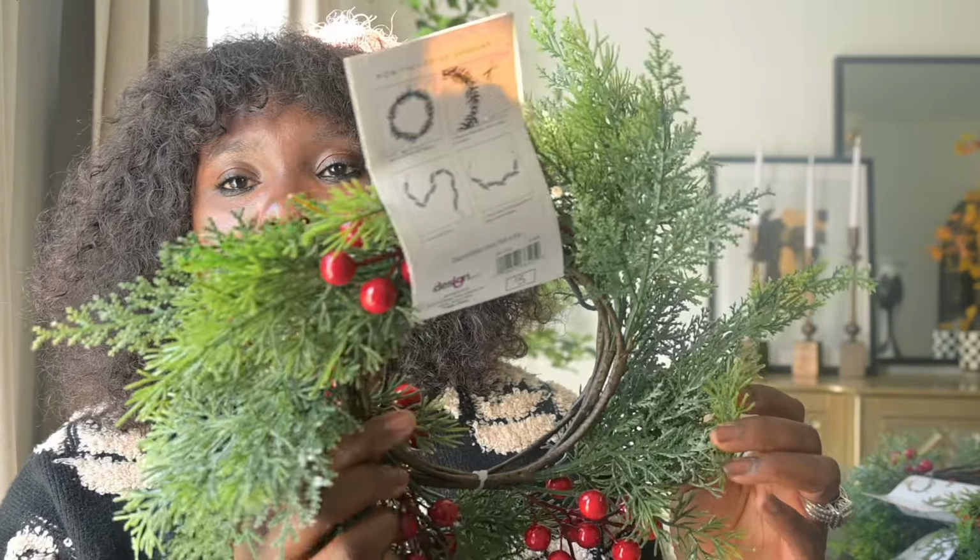But I'm actually sticking to a wreath because I want to put this in my kitchen area, maybe on my kitchen cabinet or on the doors in the house. I still don't know where or how I'm actually going to start it yet, but I have an idea what I want to do with it, I just don't know where I'm going to be able to do it yet.